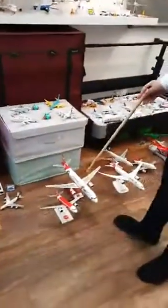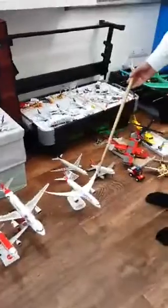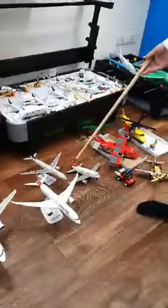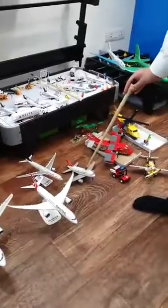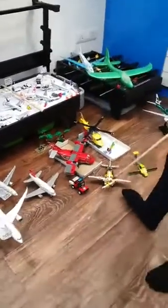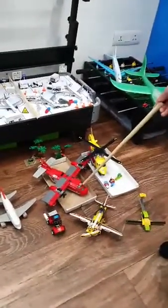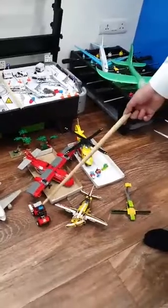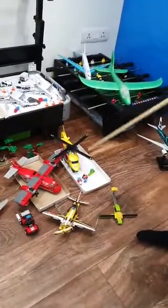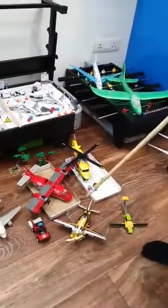Air Asia shelf, both A320s, Qantas 787-9, Saudia Airbus A330, the Turkish Airlines Airbus A380. This is the only A318 I have. Then the Legos: the RC plane of fire and this fire car, these two gliders made from Lego, the ambulance helicopter, these people, and all these trees are also made from Lego.